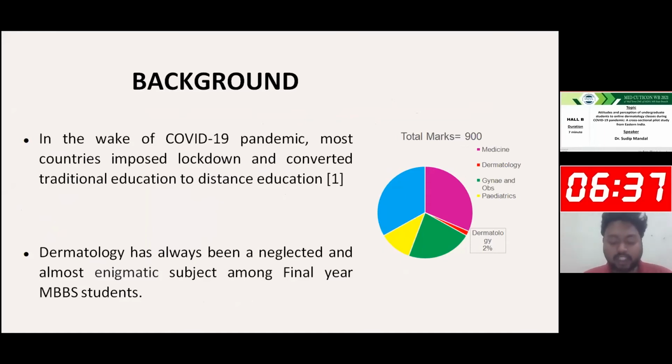into distance education. As we all know, dermatology has always been a fairly neglected subject among the final year MBBS students. In our final year MBBS university examination, out of total 900 marks, only about 2% marks is allotted for dermatology. So MBBS students are not incentivized to attend dermatology classes online in their undergraduate days.